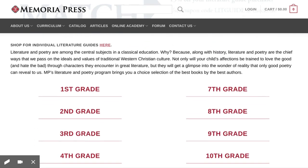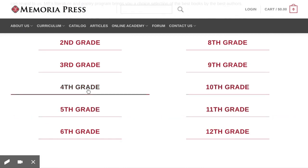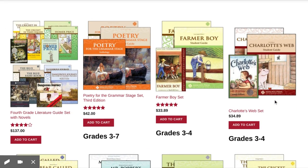Memoria Press doesn't really run that many sales, so I always like to highlight when they're doing that. I'm going to head in here to grade 4 because this is something I actually purchased for my son for this year. And I was really excited when I found that they had these extra literature guides that actually aren't part of a curriculum package.